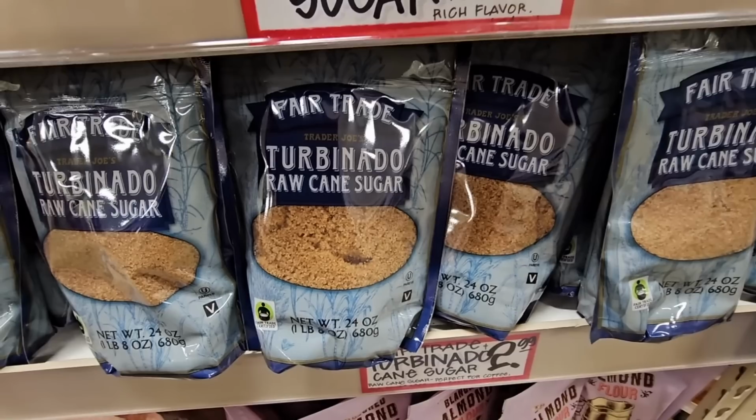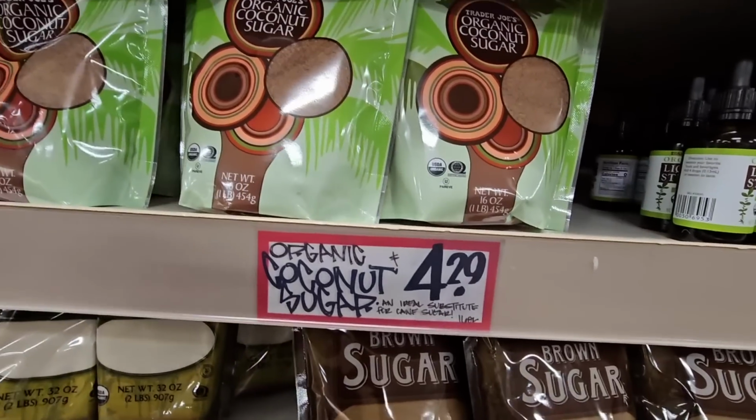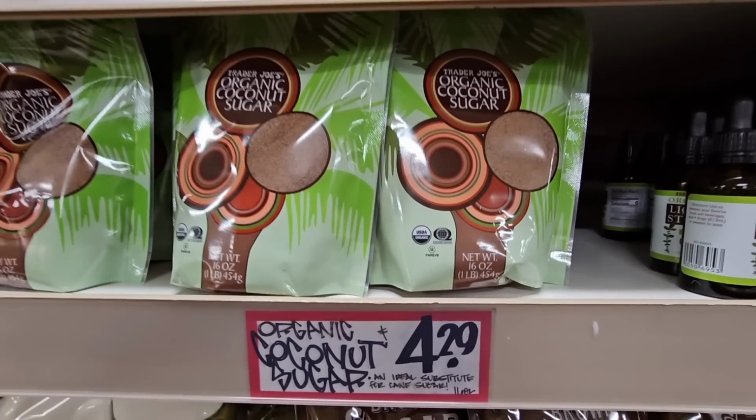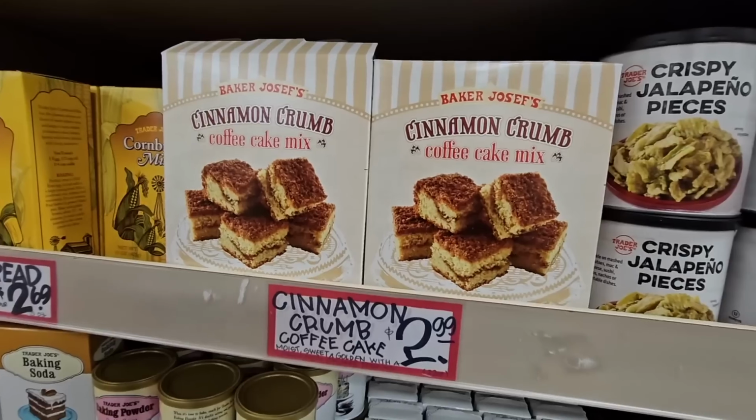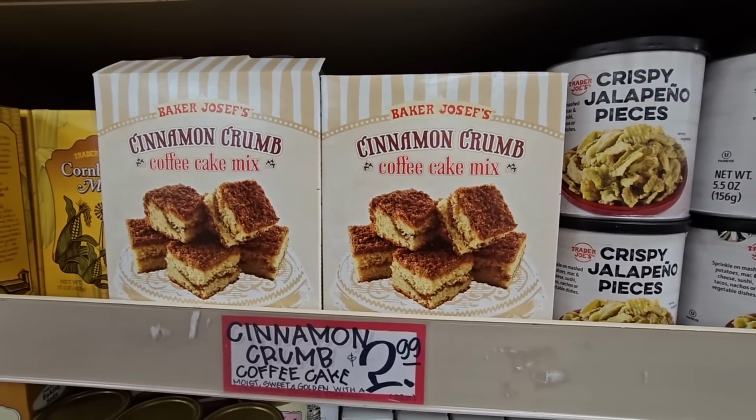Now this one I've never heard of before. It's $2.99. I mean, they even have coconut sugar. It's not something I see every day. Now this coffee cake mix is actually really good for $2.99.